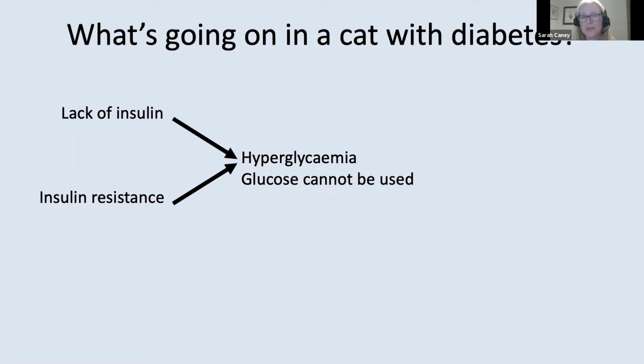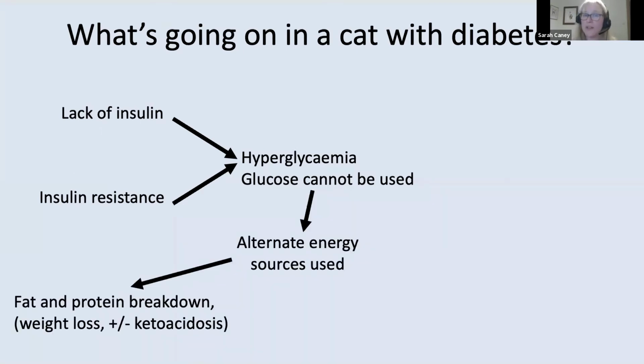And there are a number of consequences of that, which include, firstly, that alternative energy sources have to be found. So this is why our diabetic cats lose weight, and they actually break down their muscle as well, which is very unfortunate for them, because once you've lost muscle, it's very hard to regain, even if you correct the underlying cause. And in some cases, luckily a minority of cases, that breakdown of muscle and fat to produce ketones as an alternative energy source can actually lead to a condition called ketosis or ketoacidosis, which is a potentially life-threatening emergency diabetic complication.